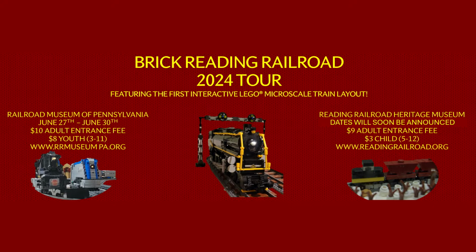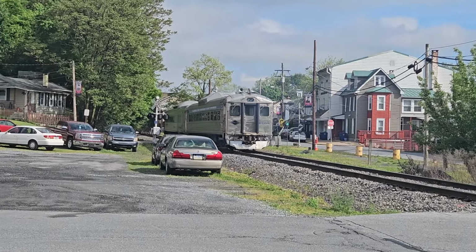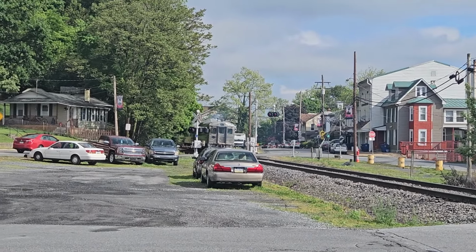The date should be on the screen now. But now back to the National Train Day. For National Train Day, we decided to see the two Reading and Northern RDC trips that they had go through Leesport, Pennsylvania. And then we followed that up by going to the Phillipsburg Union Tower open house to see Norfolk Southern trains go by.